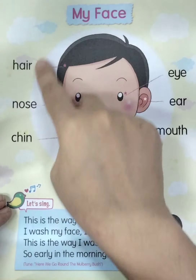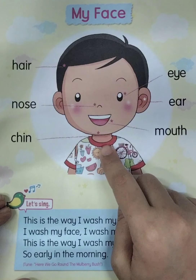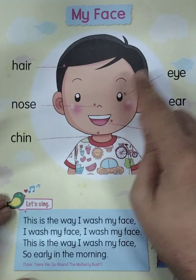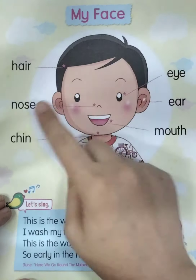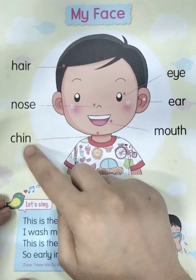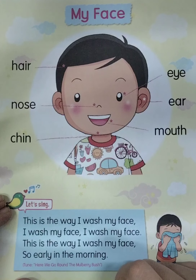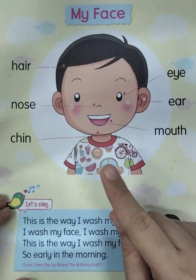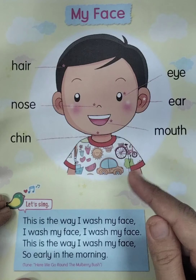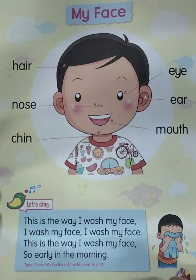So these are the parts of the face, right? Hair, eye, ear, nose, mouth, chin. Okay, you can touch or point to your face with your fingers. Okay? Yes, very good, boys and girls.